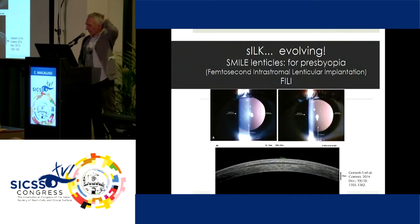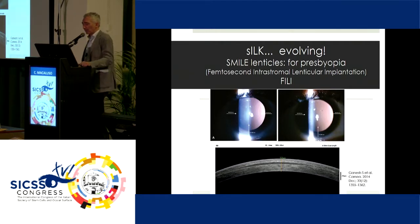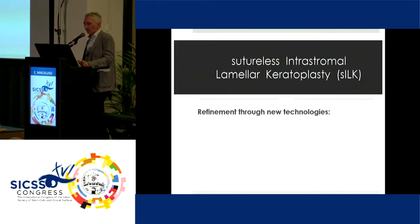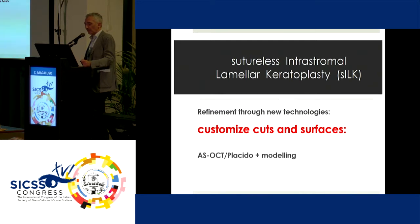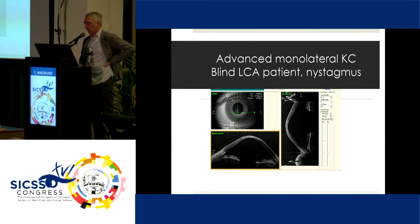And this idea of intrastromal lamellar keratoplasty actually has had some other developments. Dr. Ganesh has, for instance, repaired hyperopia from the inside with SMILE flaps. Another example, only a circular crown, so a whole sort of a donut, and this is for keratoconus. This is a paper that has been published 2 years ago. New technologies, we hope, will allow us to customize cuts and surfaces, and models probably will be built in order to achieve the surface we are after.